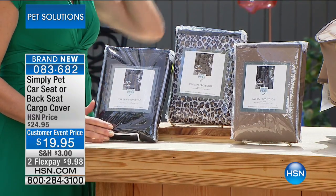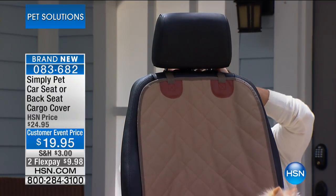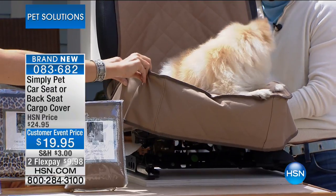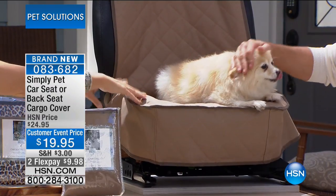I just want to show again how easy it is. Then you just snap it right back on. And that's it. I also like the little apron around it, so it protects all the way on the side. But if you don't have, for example, bucket seats, you could just fold it right up underneath it and just tuck it in. So either way, that's going to work for you.